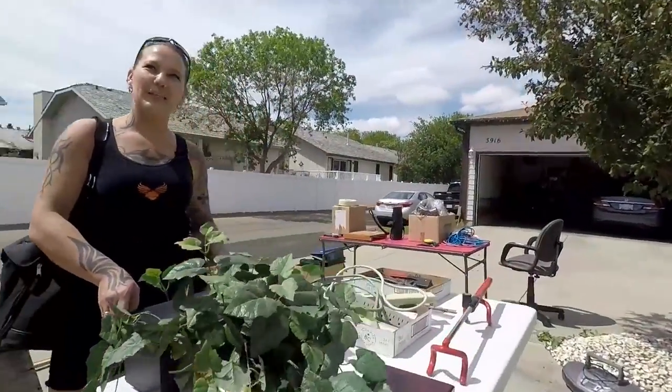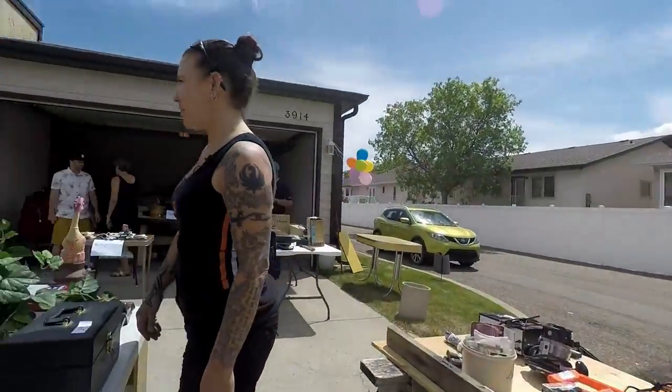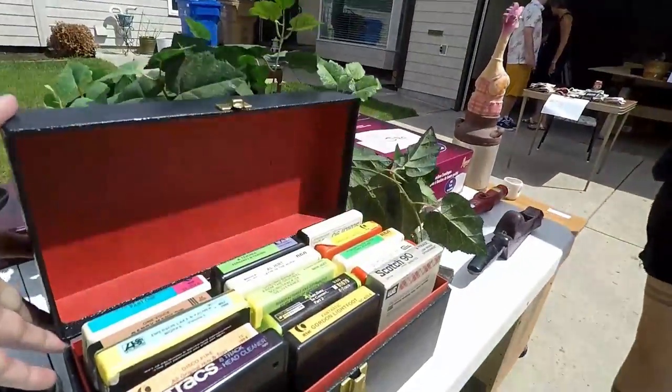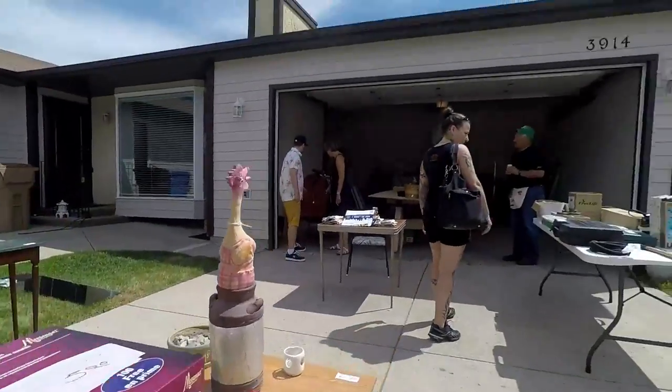I was gonna say cassettes, but it's 8-tracks. Yeah. You were just asking me earlier, when's the last time I saw you? I know, now we're seeing them all over the place. There's a whole box full. Mm-hmm. Gordon Lightfoot. Tickets still on it?